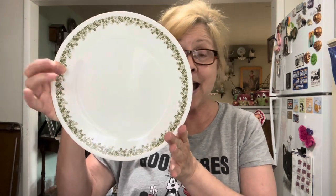And I also got, for my people out there that love the spring blossom or crazy daisy pattern, I did find an extra dinner plate. This is Corel. And I also got the platter. If anybody needs a dinner plate or a platter, I'm your gal.